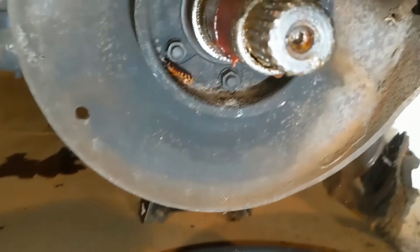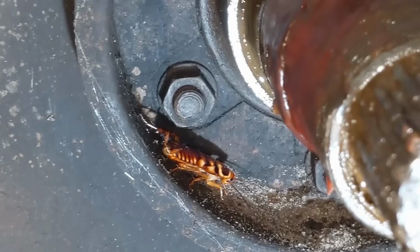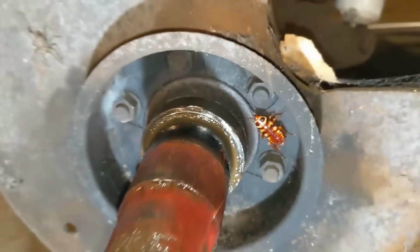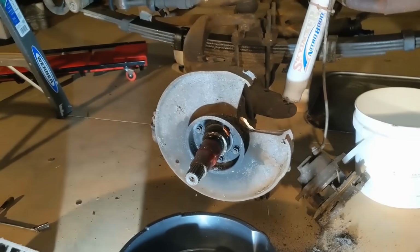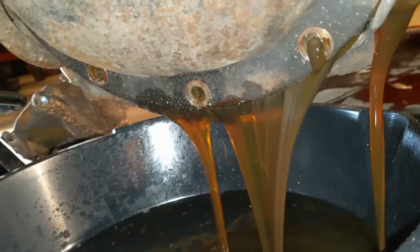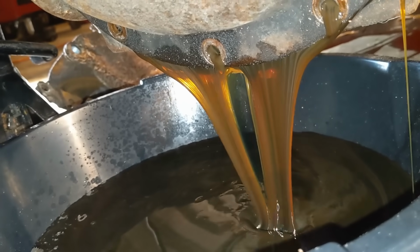I just got this hub off, and check it out, we got all kinds of wildlife in here. Got a little cockroach hanging out, and I don't know what in the world that is. That thing probably hitched a ride from Florida. Yep, all kinds of wildlife living in this thing. Definitely a Florida man car. I don't know if you guys can see that, but a lot of water just came out of that, and that's not good. But at least there's a good bit of diff fluid.